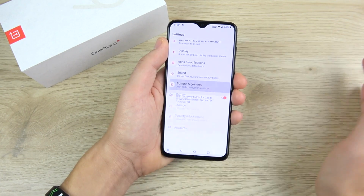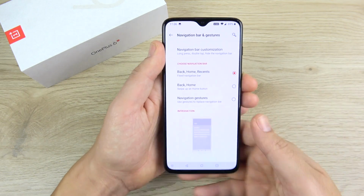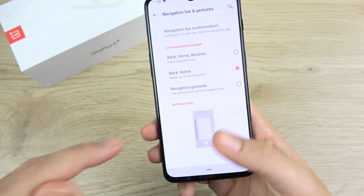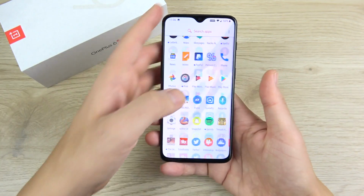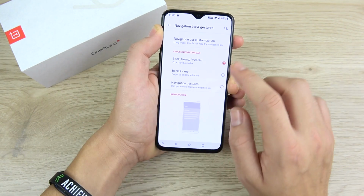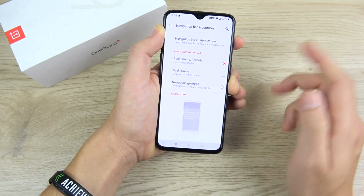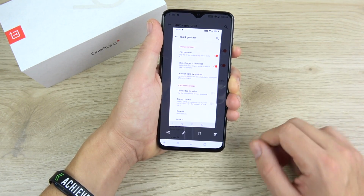Now, if we go into buttons and gestures, you also have different ways to navigate. You have back, home, and recents. You also have the Pixel style navigation. You also have navigation gestures, which is very similar to the Apple iPhone. And you can also click to hide the navigation bar if you decide to keep it on the older side. Now you also have some quick gestures like 3-finger screenshot, which is a pretty nice touch.